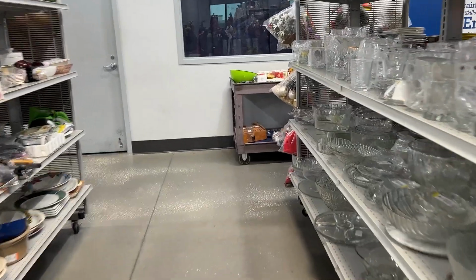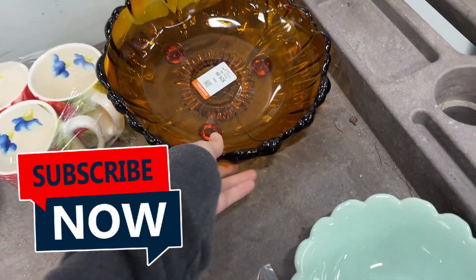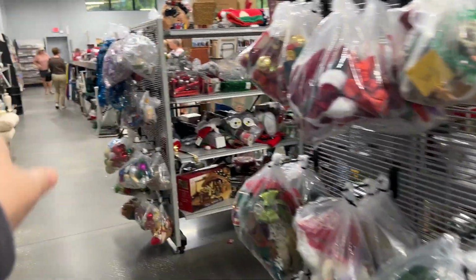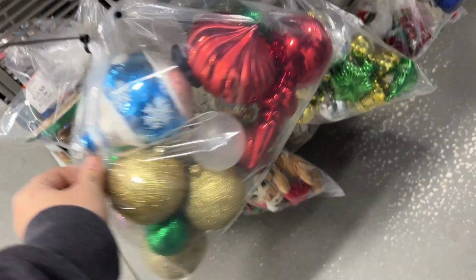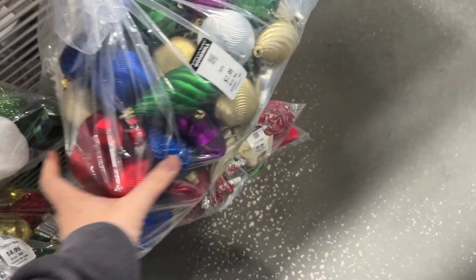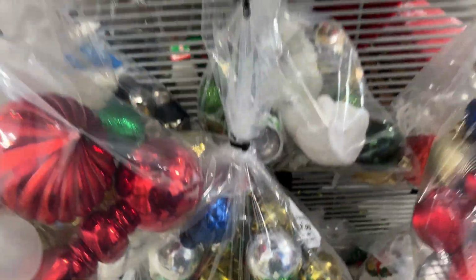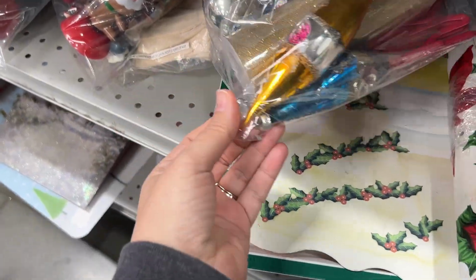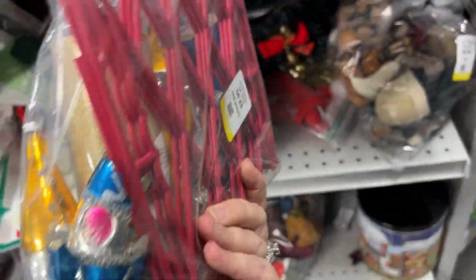It's a busy store this afternoon. Let me check this cart. We have a big old bowl. $29.99. That's gonna be a new. But on the edge of their aisles, they have all this Christmas stuff. That's cool. Ornament bags. Gingerbread. Oh, a tree star. Oh, that's really sad. Look. They are vintage and it's broken, that one. Darn. That's sad.